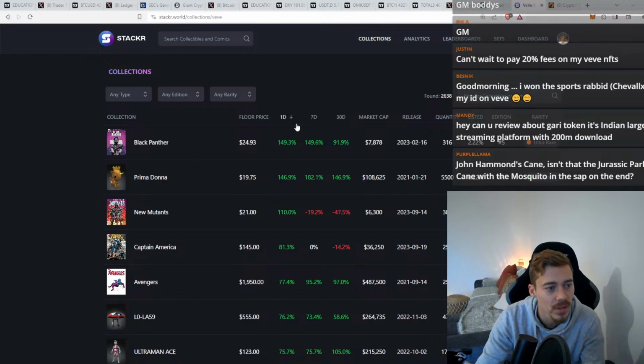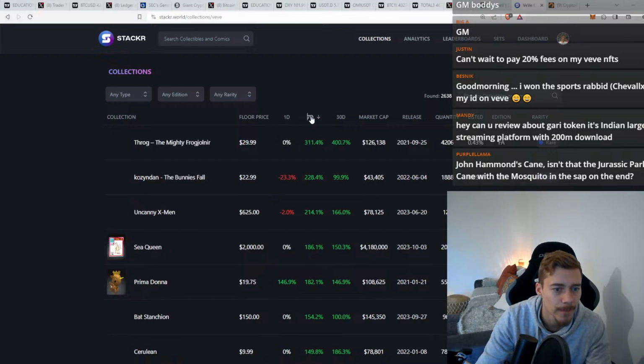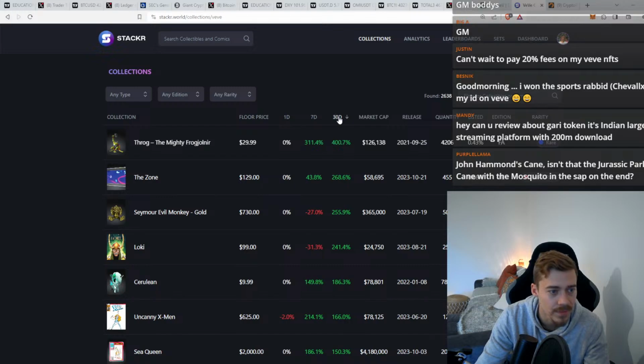Yeah, collections. So unfortunately I cannot look for that, but we can see one more thing, and that is what has pumped. Today Black Panther Ultra Rare has almost doubled. On the week it's still the Throg. I don't know how, but I think it was so low that there was seller exhaustion on the rare. And yeah, overall these completely random collectibles did pump quite a bit over the last month.